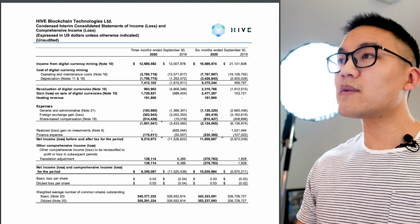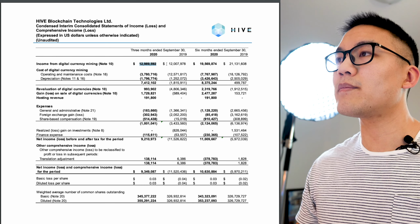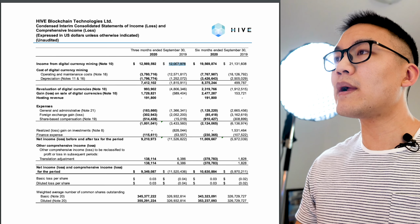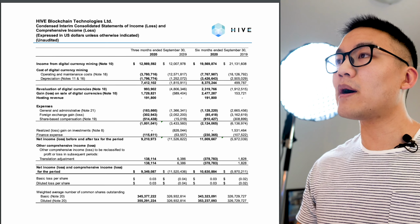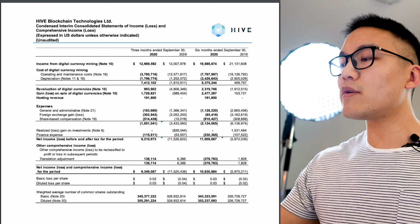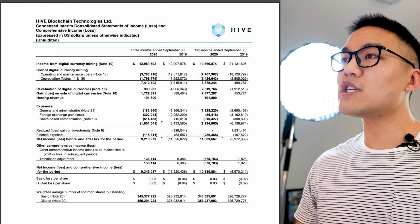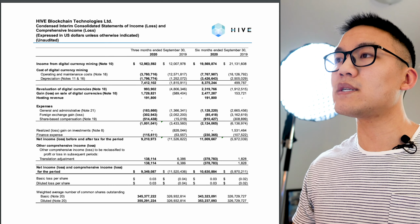Now moving on to their income statement, we can see that their income from mining hasn't really increased year over year. The reason for that mainly is because they actually stopped their Bitcoin mining operations, which were happening in 2019, because it just became unprofitable. So that's why the revenue took a bit of a dive in early 2020. And since then, it's actually grown a little bit year over year, just because of the price appreciation of cryptocurrencies.